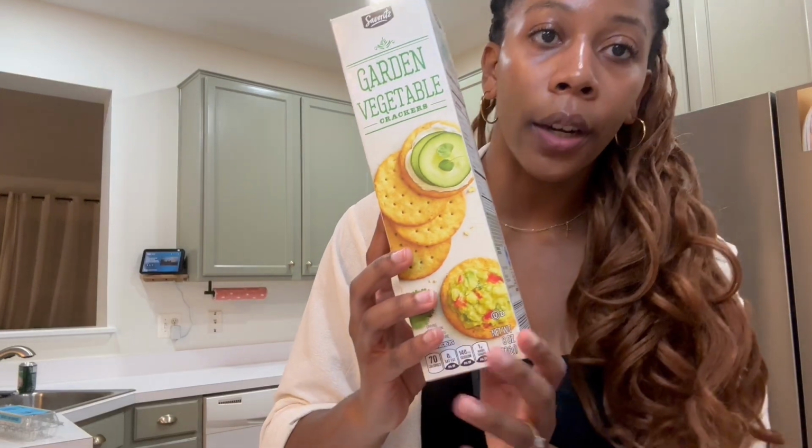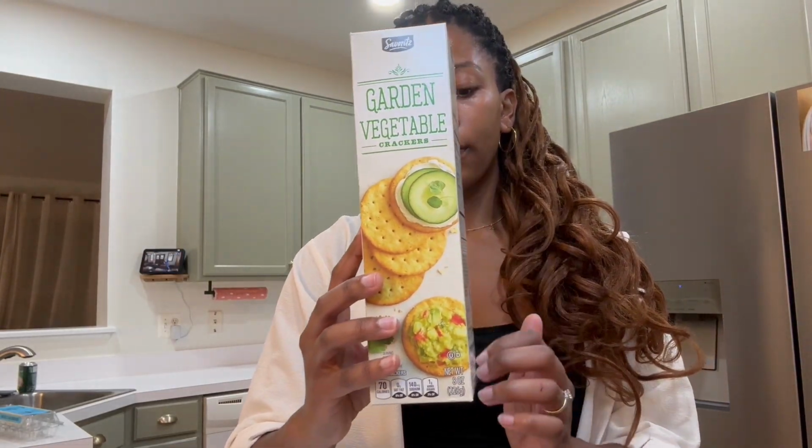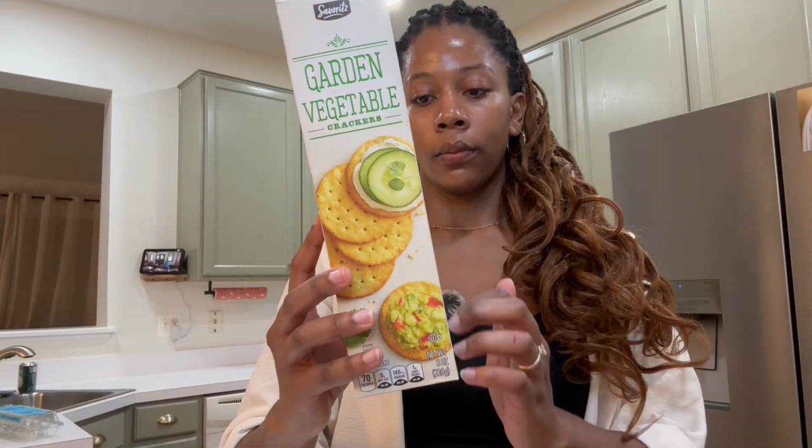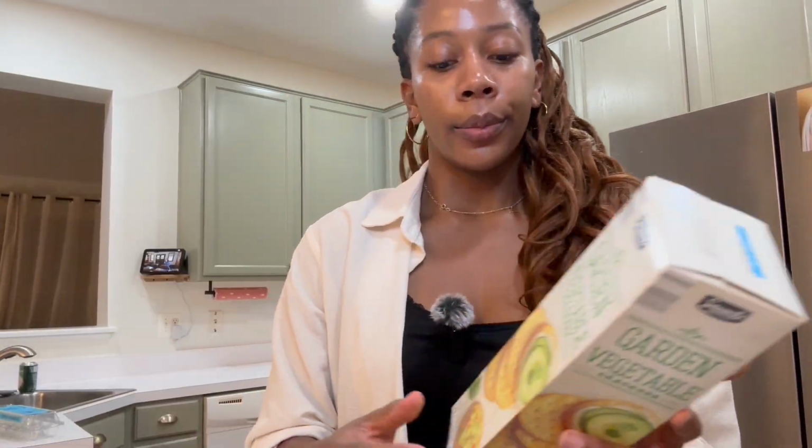Okay, let me show you the cracker options that are going to be going with the charcuterie board. Got these garden vegetable crackers from Aldi. I was just going to get a Clubhouse cracker or maybe a Ritz cracker, just keep it simple. Like I said, I don't think a lot of my family members are going to really indulge in this charcuterie board that much, but I thought that the garden vegetable looked and sounded really good. It was perfect for the charcuterie board.